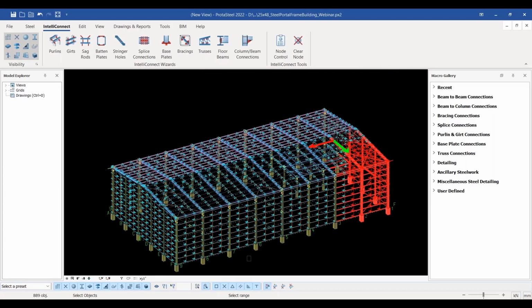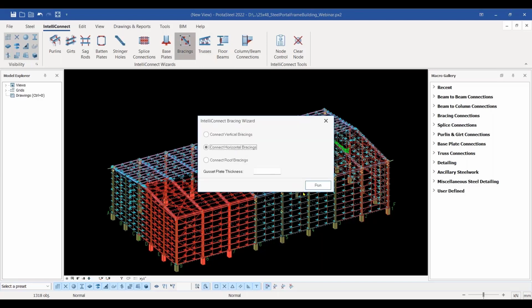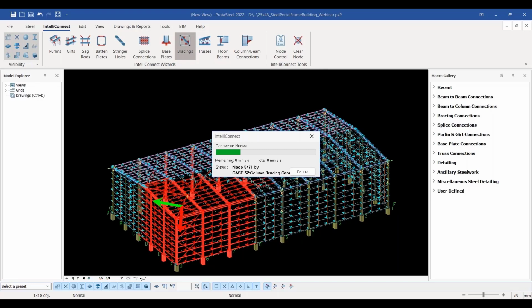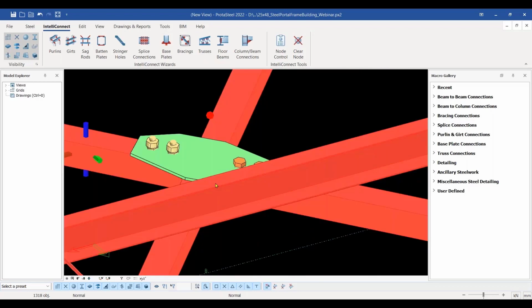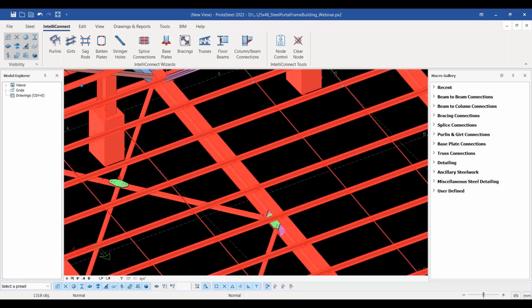Let's select another portion. So we need you all this. Your design has to meet all the requirements from your ProtaStructure before you export it to this place to have more accurate results. You also have some list of other macros you can see. So I've done your connection for you.